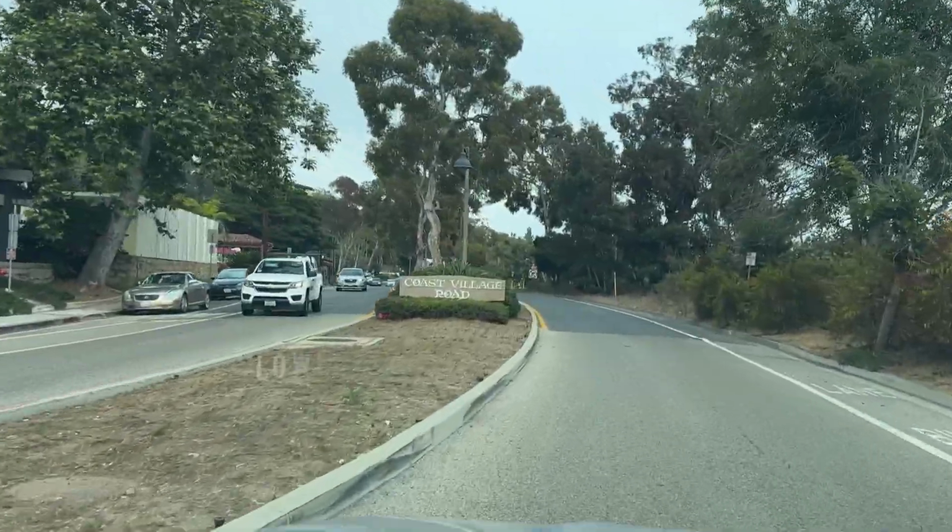Here are two homes that are in walking distance to all the fun that Montecito has to offer along Coast Village Road. Here you can find all the bars, restaurants, boutiques, art galleries, and so much more. So let's go check it out.